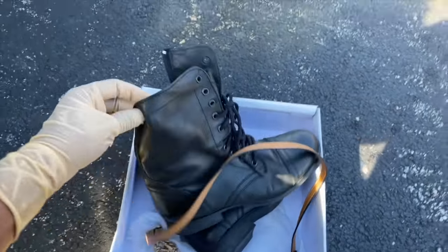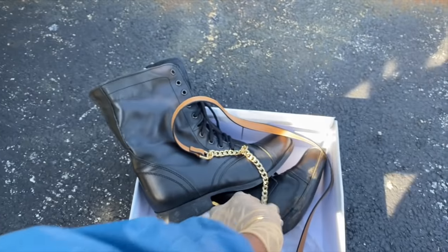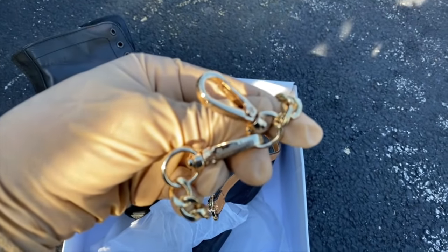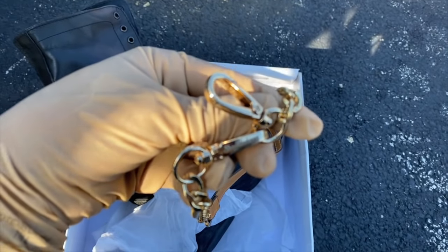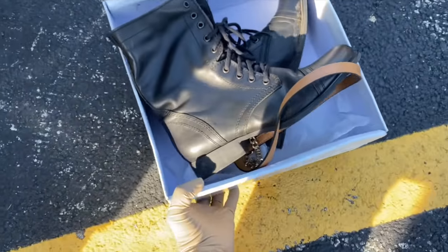I don't know if you can see. All right, so we got these right here. And then we got this belt. Let's see what kind of belt this is. Just a regular belt. Oh, it's a Steve. I don't know what that is. Shoe bakery belt. So I'm gonna go ahead and keep these. Put those in the trunk.